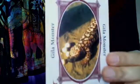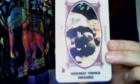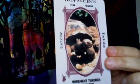Gila monster, 9 of Ancients. Tortoise. I'm just loving the turtle energy here. Movement through pressures. Oh, how interesting.